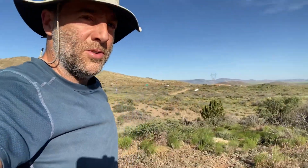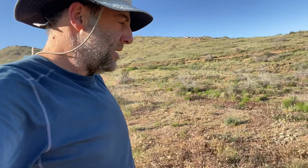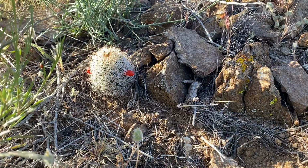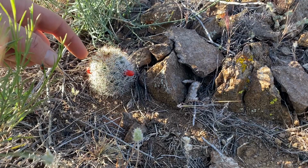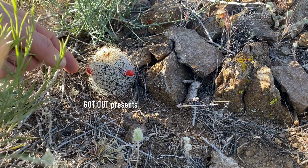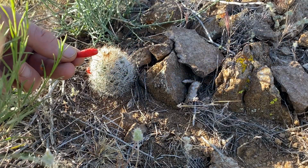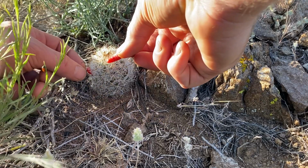So we're out here in Arizona and I wanted to show you all something I haven't found before. I've seen these cactus. Oh, it's right here. This is the pincushion cactus. And these little red fruits here, it's got some thorns on it, but they're not too sharp actually. These little fruits, they call them berries, are completely edible. They look like chili peppers.